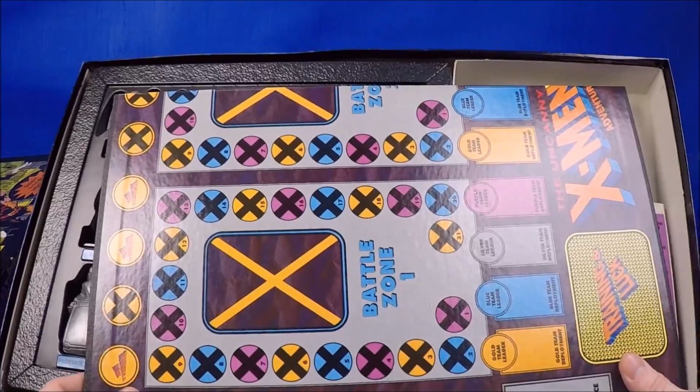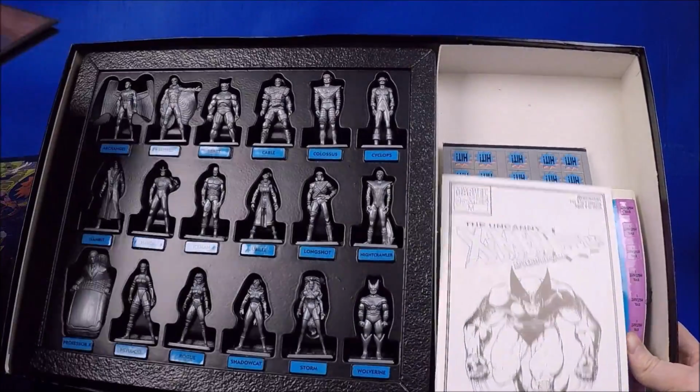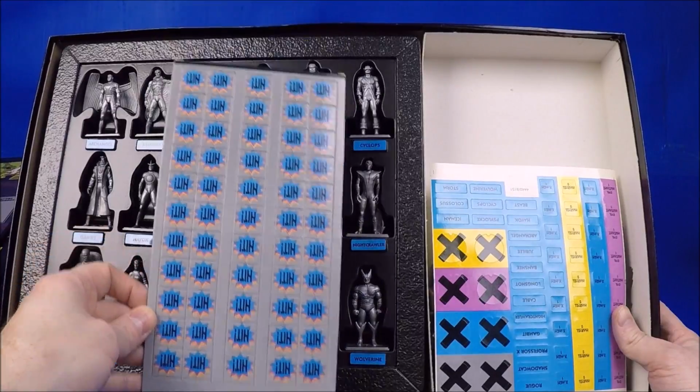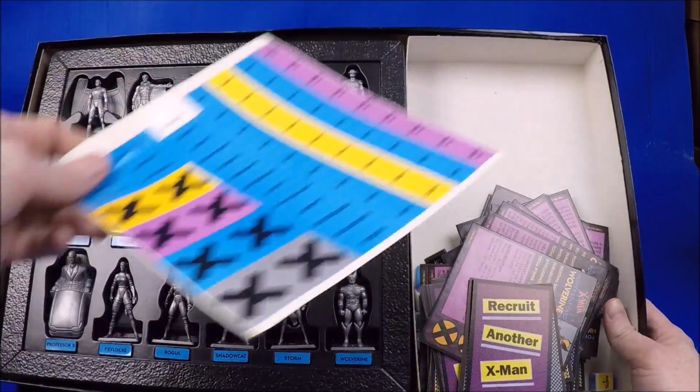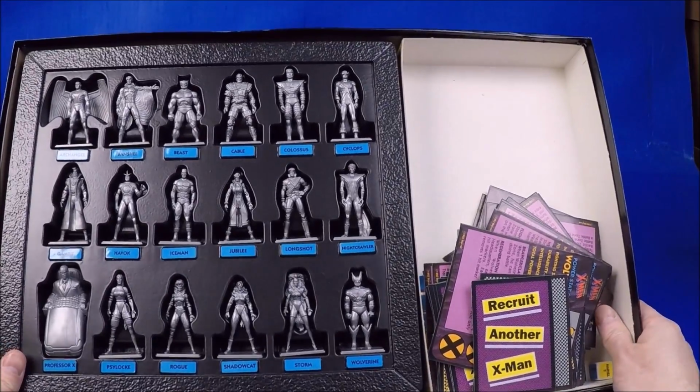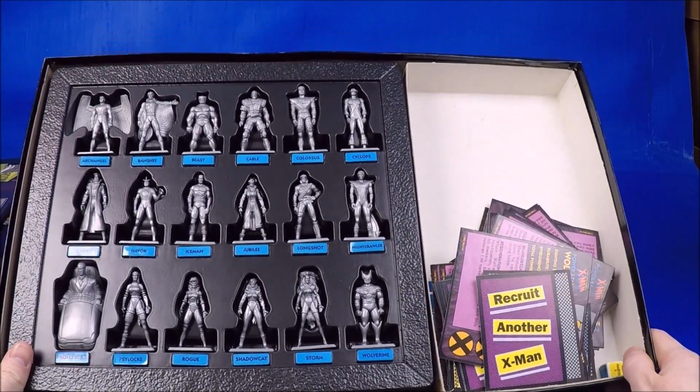So we got the board. This is what it looks like inside. It looks like it was unplayed because all the little bits aren't popped out. The cards are kind of jumbled all up, so I'm not sure if that's just the way it came. Let's take a closer look at all the figures.